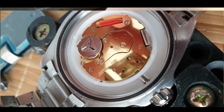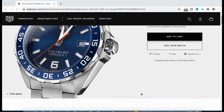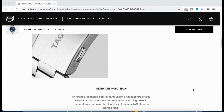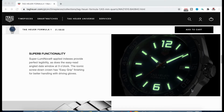There's a big plastic spacer between the movement and the case because the case is 43 millimeters on this one according to the specs. I haven't measured it. It has a 20 millimeter lug width, and it's a nice summery watch. They come in blue, black, chronographs, automatic chronographs, whatever you like. But I think this is a basic staple of Tag Heuer.